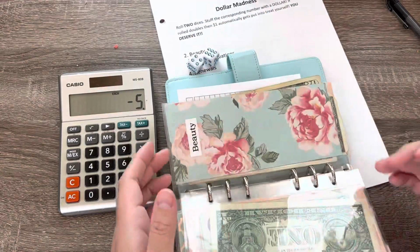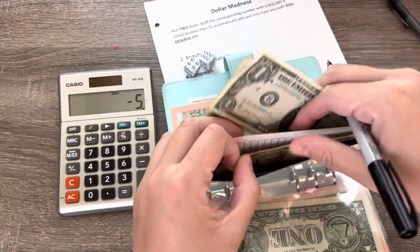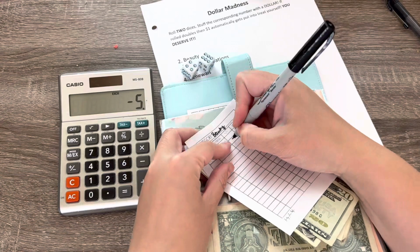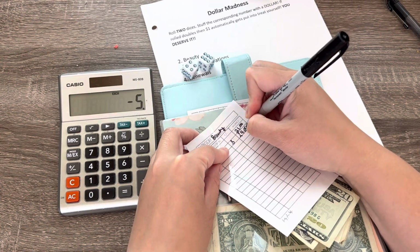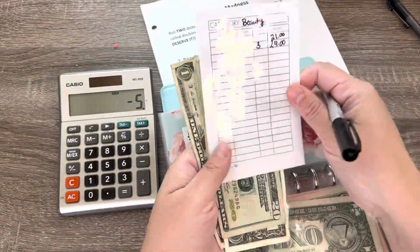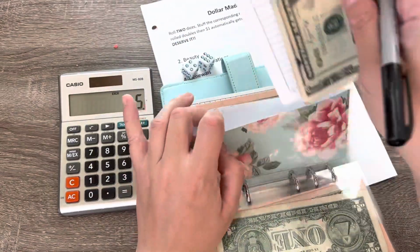Okay, and then let's see, Home Nothing Beauty has $1, $2, $3 that we are going to be putting in. So we will put $3, so $24. So we have 20, 21, 22, 23, and 24, which is really good.